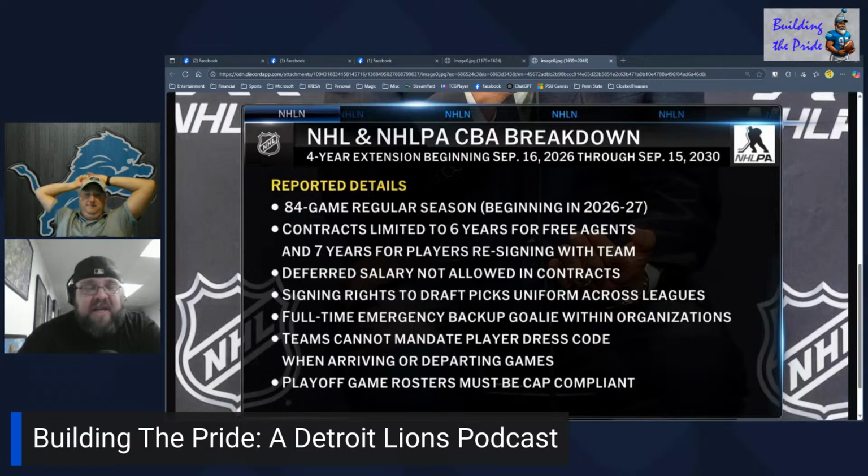So I think this thing about an extra year if you re-sign with a team is an effort to create parity by keeping homegrown talent at home and not skittering off to a bigger market. Deferred money is an effort to get the money in the player's hands up front. So I would imagine that the NHLPA argued pretty hard for that.